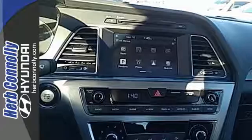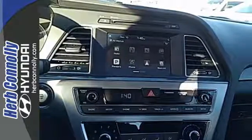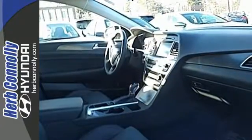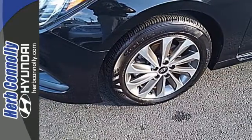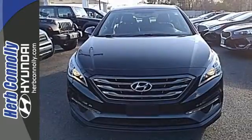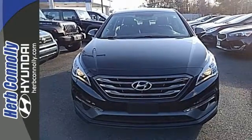Granting all this, and still offering a color touchscreen, HD radio, and Bluetooth hands-free phone system as standard, the choice is evident. Captivating style, useful power, and standout safety. This Sonata is ready for a test drive.